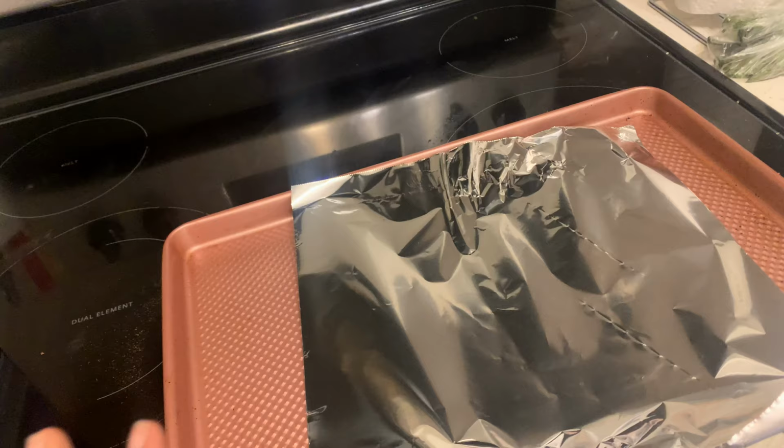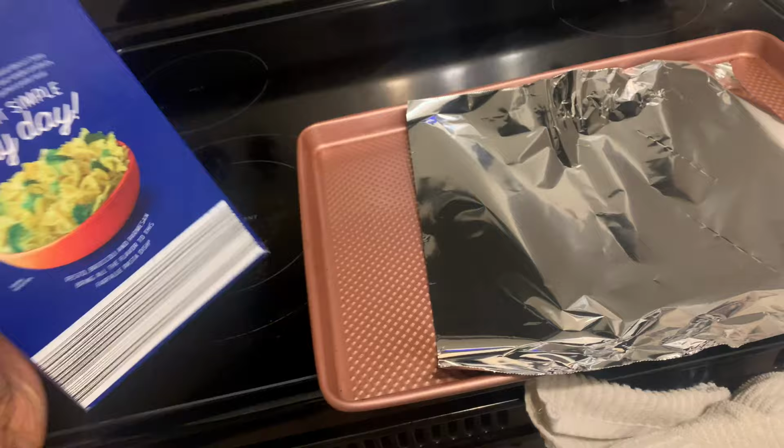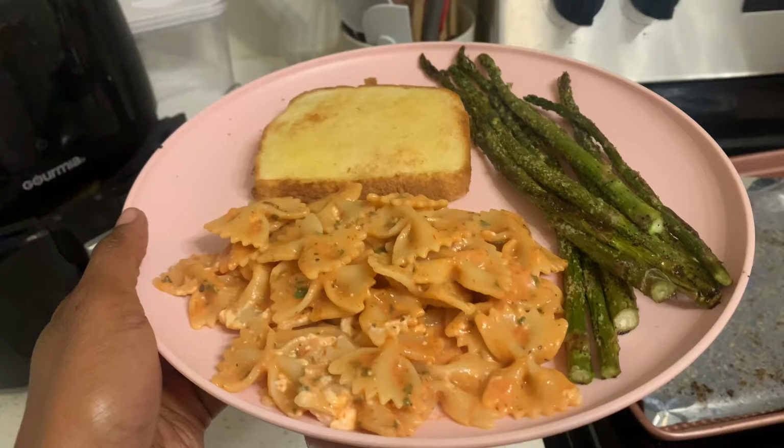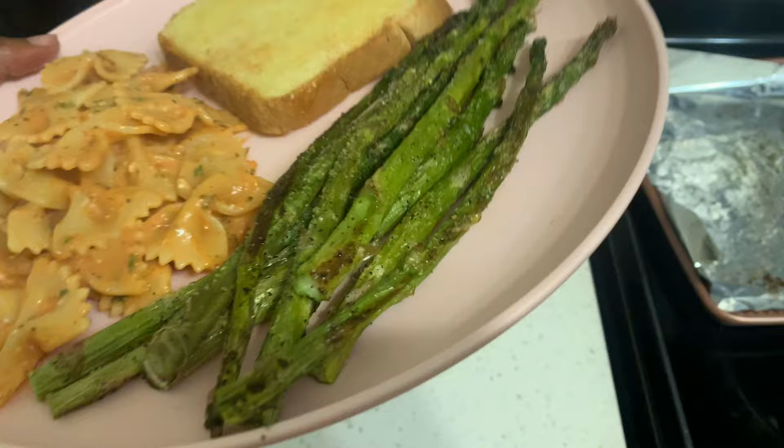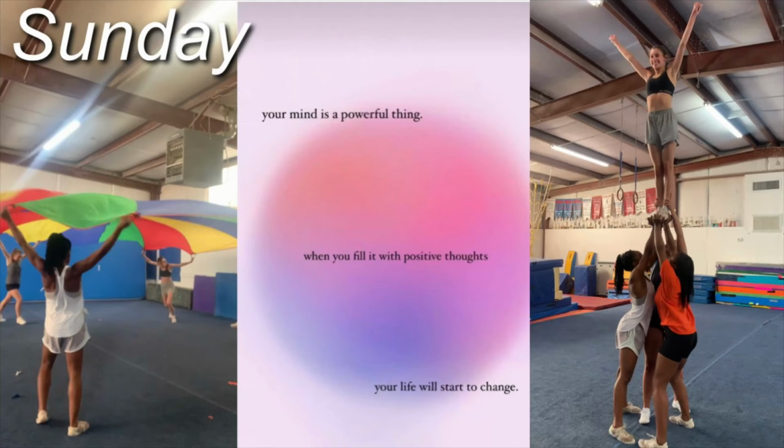I'm starving, so I'm taking a break from doing my hair to make dinner. I'm gonna make some tomato basil pasta with roasted asparagus and garlic bread. So here's my dinner. I have the tomato basil pasta, garlic bread, which is just a piece of regular bread with garlic and butter on it, and roasted asparagus. I'm about to go tear this up.